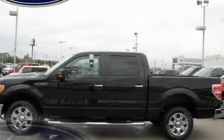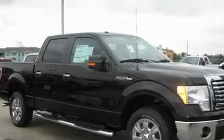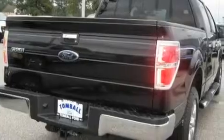This is a brand new 2010 Ford F-150. It has what you need for work as well as what you want for play. It has a 4.6-liter 8-cylinder engine and a 6-speed automatic transmission.